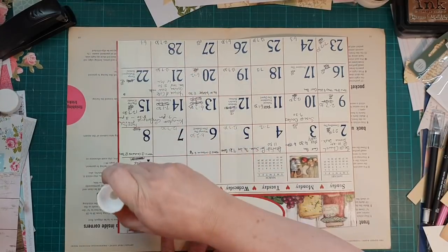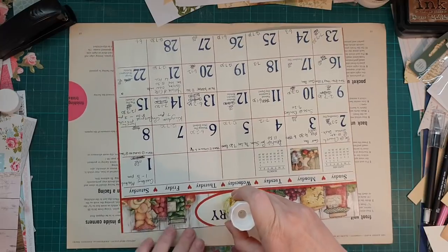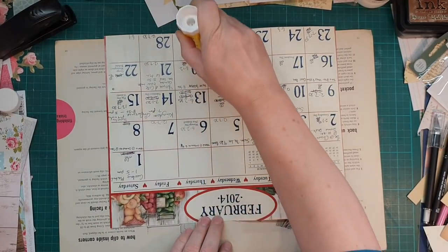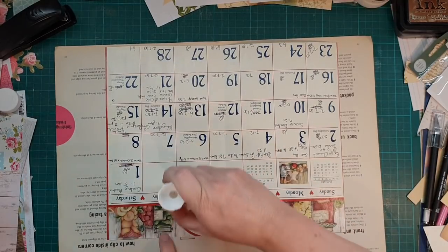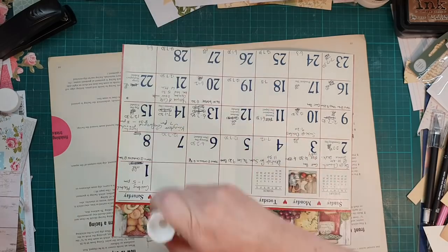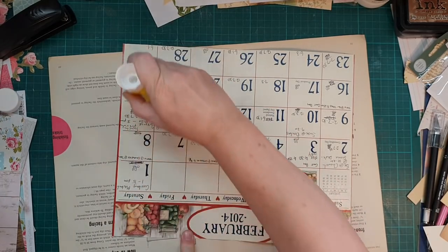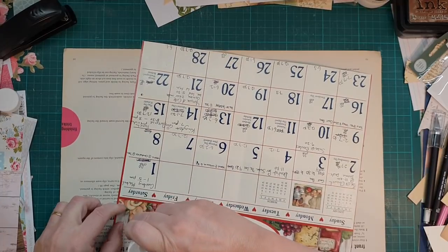See, you can even use it when it's a used one. A new one wouldn't have that on the back, but you get two uses out of it. I got a calendar use out of it, and now it's going to be a beautiful journal. And a practical one. I'm a very practical person. I like making things that are going to be used.